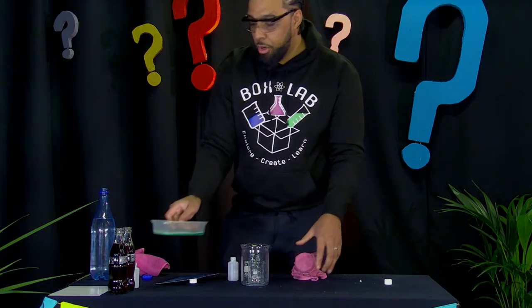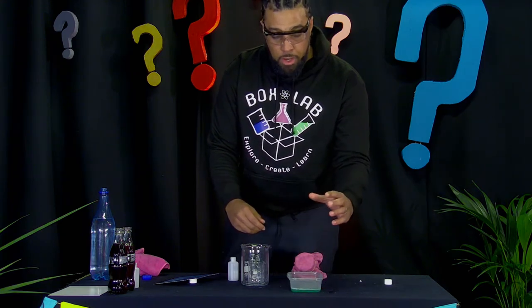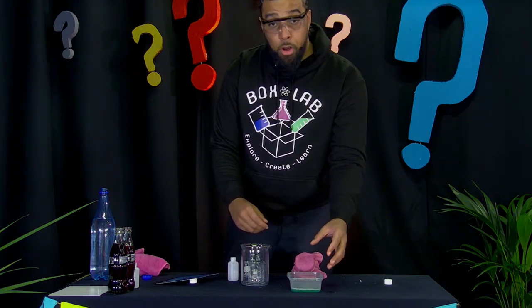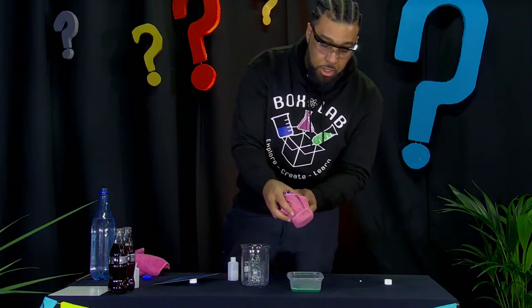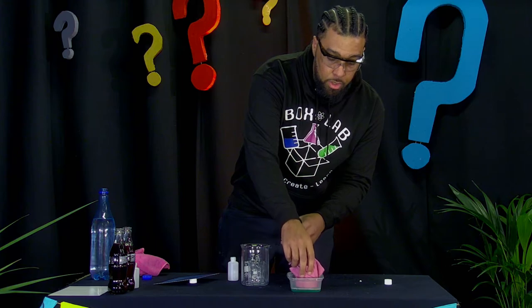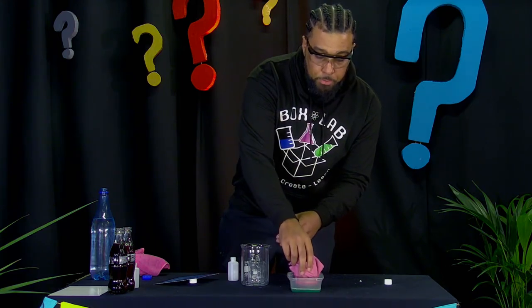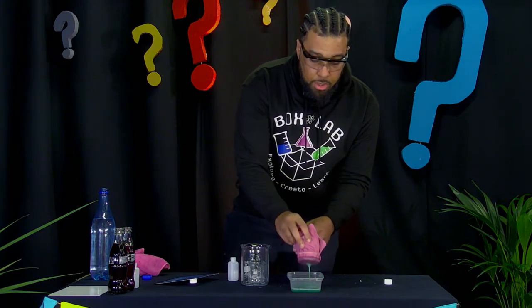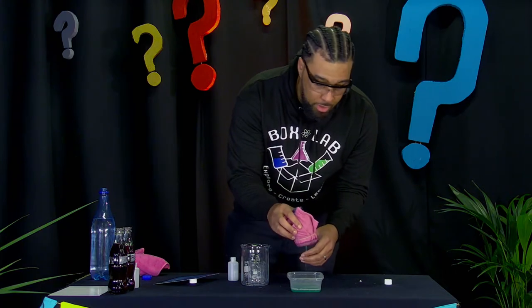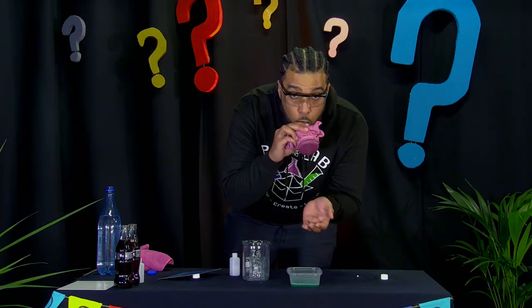And you are going to need to make yourself a bubbly solution. Now this solution here is one part washing up liquid and two parts water. And you're just going to dip the end of your bottle into that solution. Make sure it's saturated, and then the magic happens.